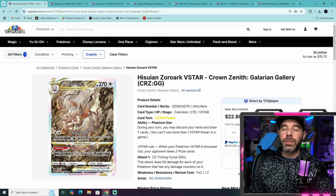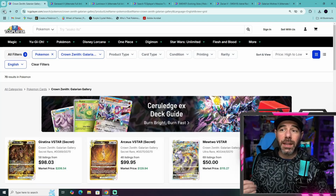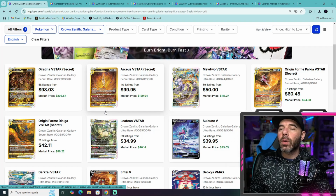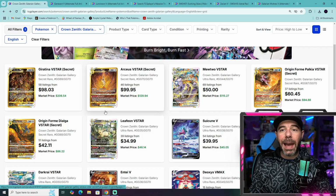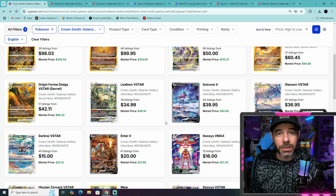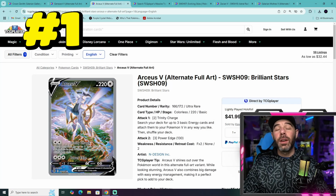If you're going for master sets, that's a little bit different. But even if you're going for master sets, Crown Zenith to me is definitely a set that, for the price of all the singles in it, yes, it's a large set and there's a lot of Galarian Gallery cards, but overall I think the value of the set is worth mastering. If you have some time to open some packs or chase down some of the singles, or even find a vendor that has a lot of the singles that could really work with you if you're trying to complete that whole master set.